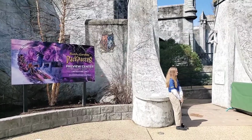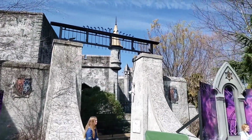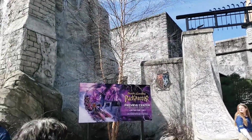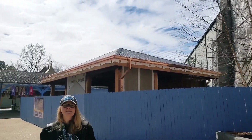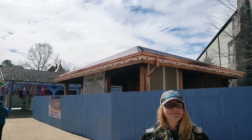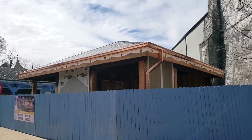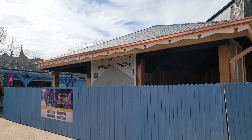To my surprise, it looks like the preview center is still open. They're still allowing guests to go back and check out the preview center. So March 12th apparently was not the closing date after all. Some work's getting done on what will be the gift shop and possibly the locker station. Looks like the roof is coming together nicely. They're starting to put more walls in there.